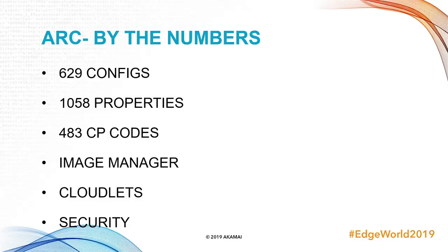So by the numbers, ARC started launching clients in 2017, probably around 100 or so configs. By the end of 2018, we were surpassing 300 configurations, and now we're 629 and counting, basically. Each of these configurations is a live site for us. Multiple host names on that site, mobile, www, MDOT, whatever the customer needs.